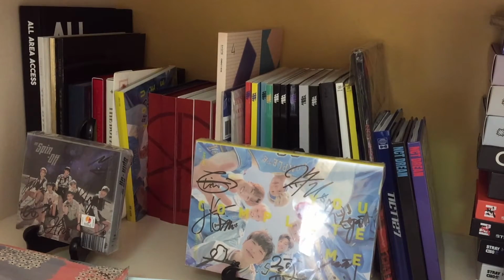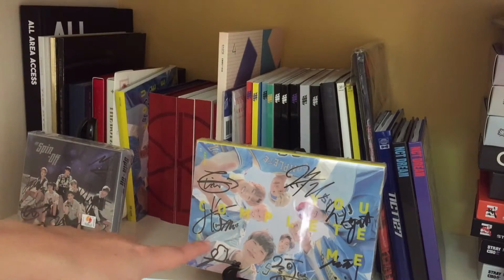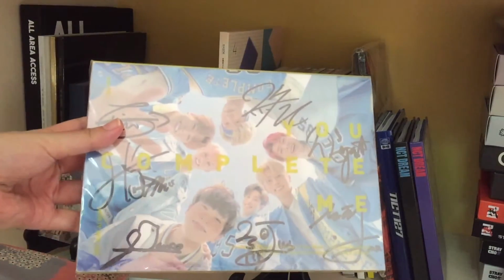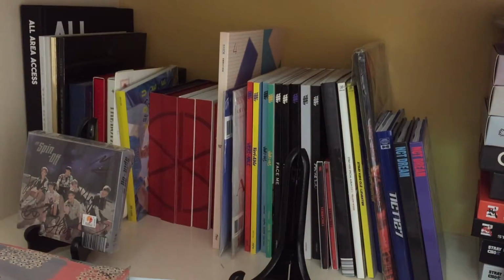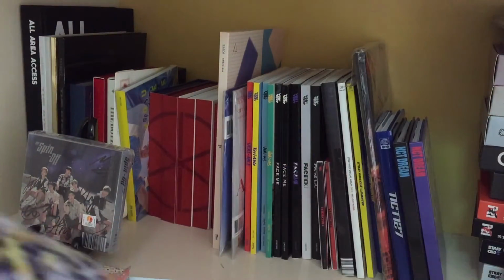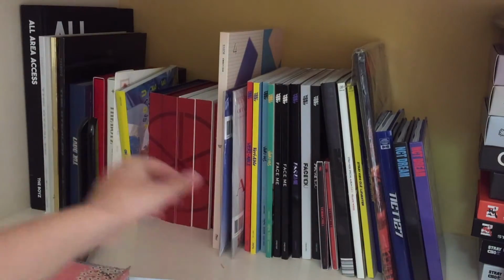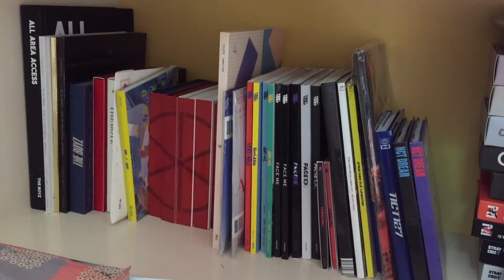So I do have an ONF all members signed spin-off album and a complete album. This one is kind of special since it's all members signed, all 7 of them before Lam left. So let me just put this aside first so you can see the rest of my collection.